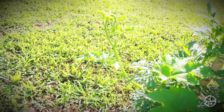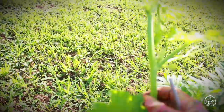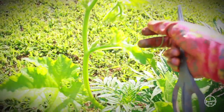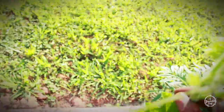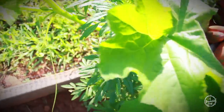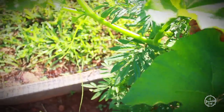No, no, bad pumpkin, no. Can't do that. Oh my goodness, look at those tendrils. I'm going to have to break it. Oh my goodness, he's grabbed onto this African marigold. They'll climb on whatever they can. That marigold is strong.